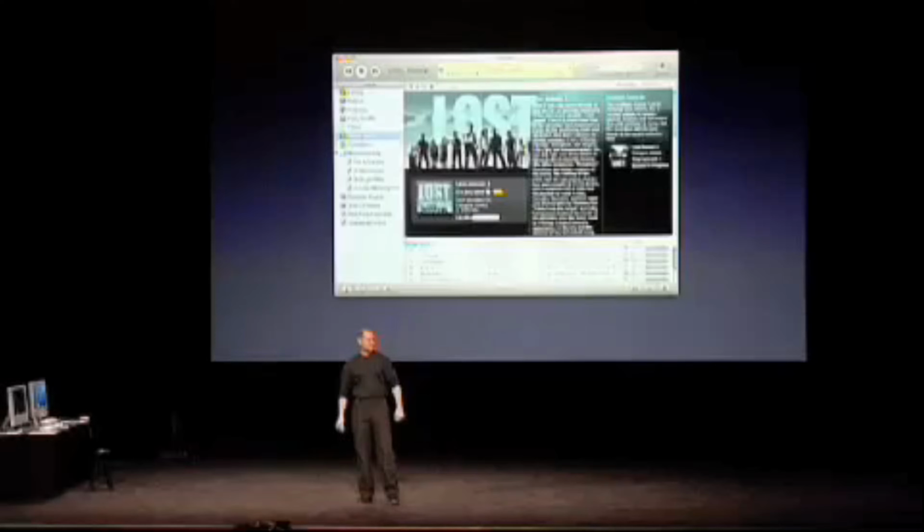We are beyond thrilled about this, and as Bob said, I think this is the start of something really big. So sometimes that first step is the hardest one, and we've just taken it. So you can buy amazing content now on iTunes, hit primetime TV shows the day after they're broadcast, watch them on your computer, and watch them on your iPod. Okay.